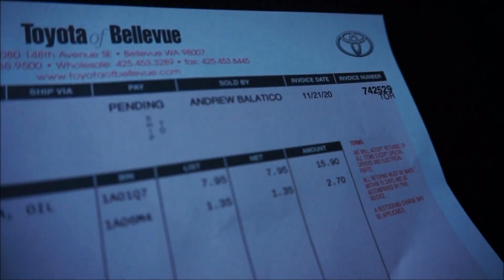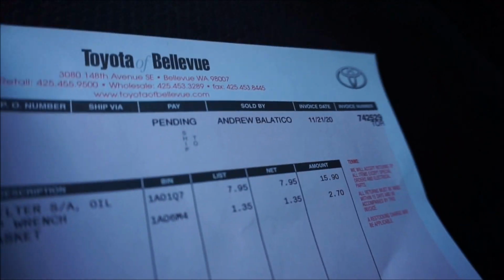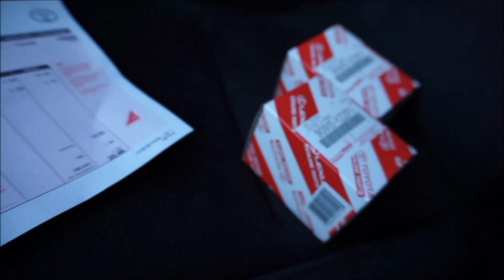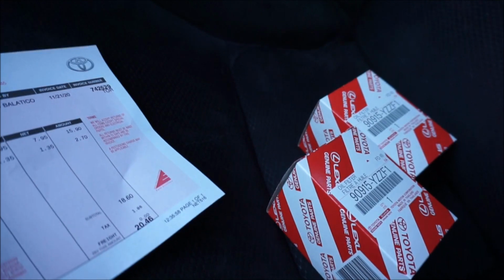Okay, so there is the price of them. They're $7, and the little gaskets that I bought too for the drain plug are $1. So there are the two. I got one for my MR2 and one for the Celica. Let's go ahead and drive back.